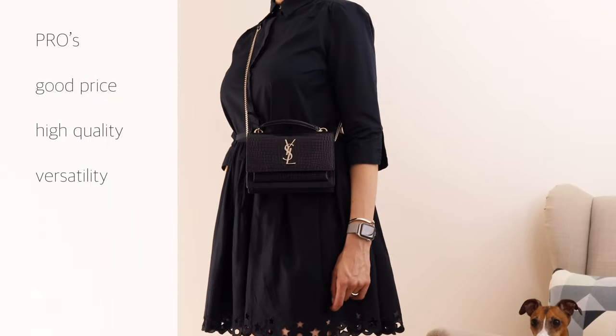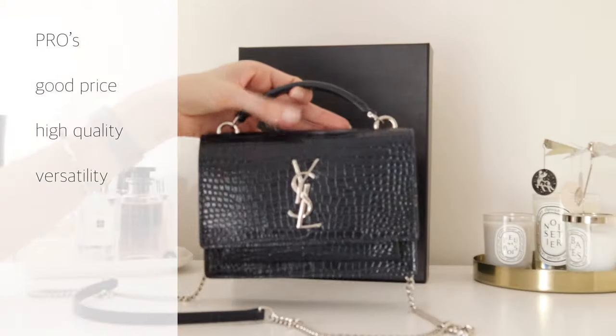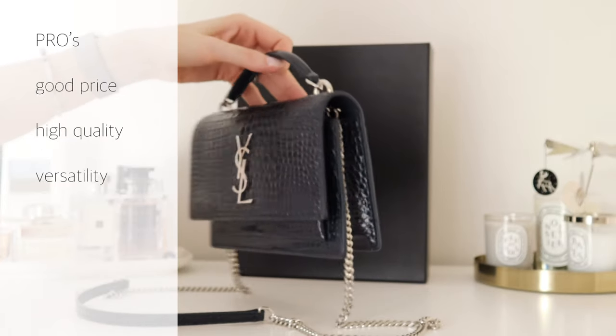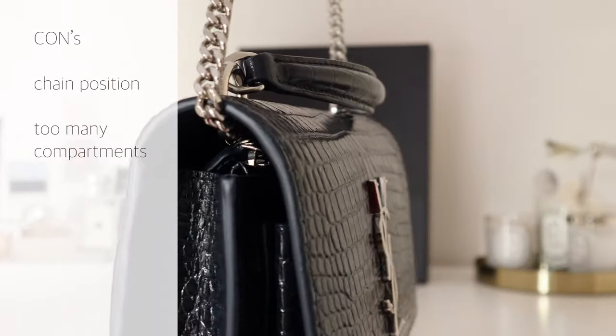What I really appreciate about the bag is the good price point in comparison to other luxury brands. The incredible quality and materials and detailing are just impeccable. As well, I found this bag so versatile despite its small size.